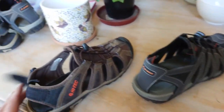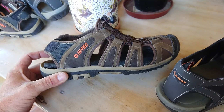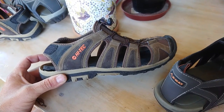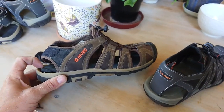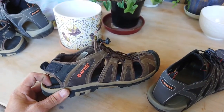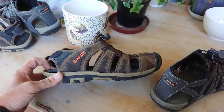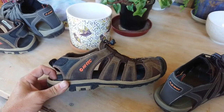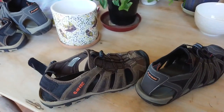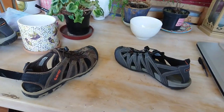So Hi-Tec, unfortunately, this is a crappy shoe. It's just the reality of it. So anybody who wants to buy the Hi-Tec, I think it also goes by the name Tevo, Hi-Tec Tevo sandal. They're known as the Cove, Hi-Tec Cove. So yeah, anyway, that's that rant over.